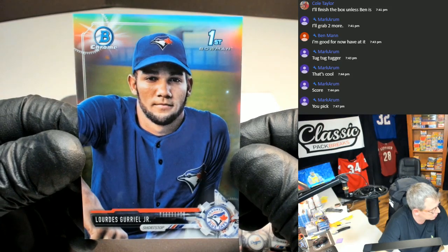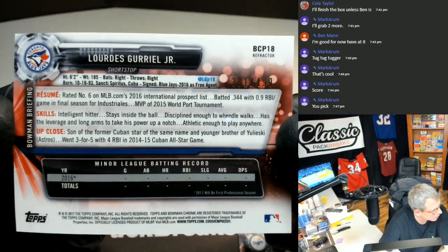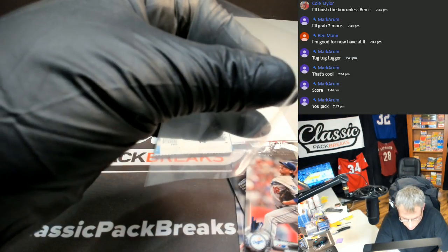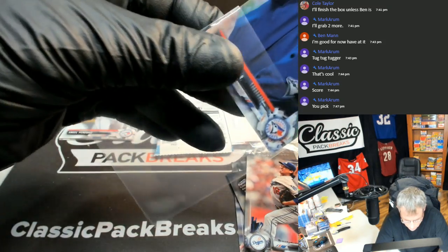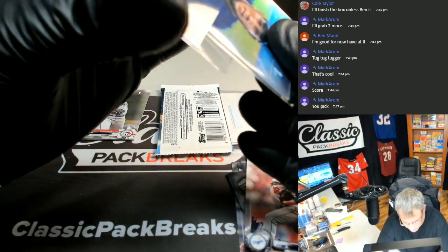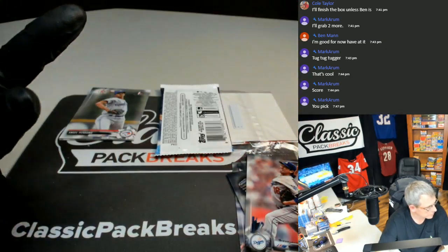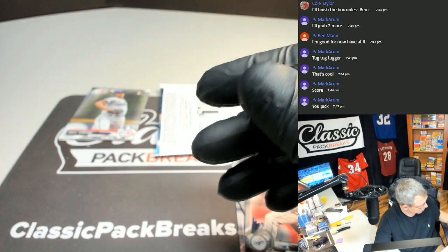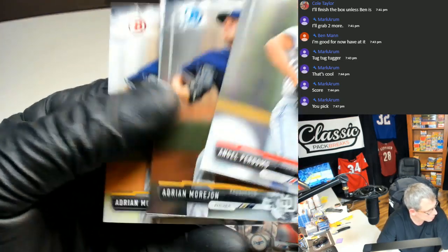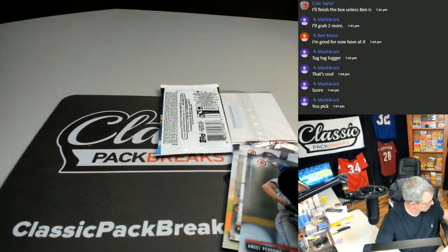How about Gurriel Jr. first? Refractor. 331 of 499. Gurriel Jr. first. A little bit better there. Gurriel Jr. first refractor, 499. Morjan. Key Bryan and Morjan.